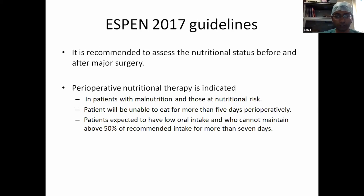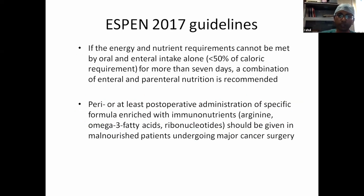So these are all the nutritional parameters which have been covered. Just to summarize, the ESPEN 2017 guidelines cover all those points which I've already enumerated. It recommends that nutritional assessment should be done prior to all major surgeries and even after surgery. Second, perioperative nutrition therapy is indicated in patients who are malnourished and who cannot maintain more than 50% of the recommended intake of protein and calories for more than 7 days prior to or post surgery.